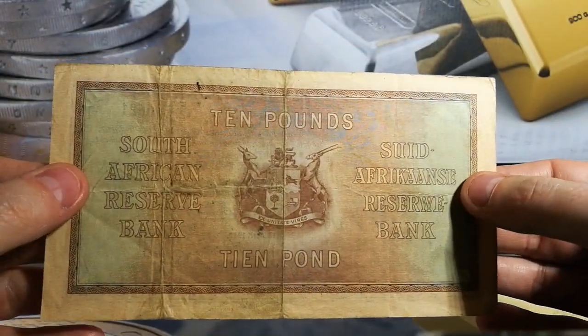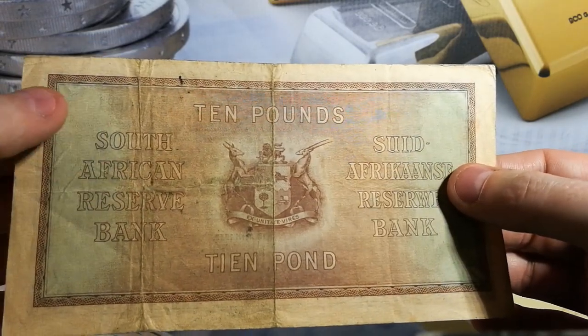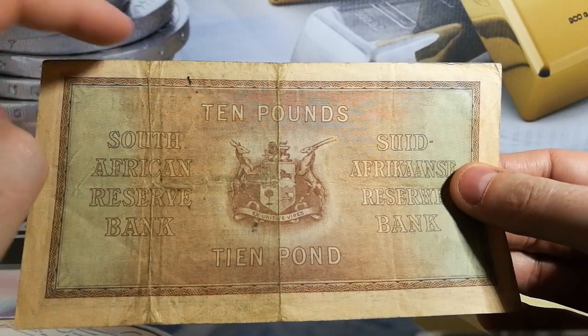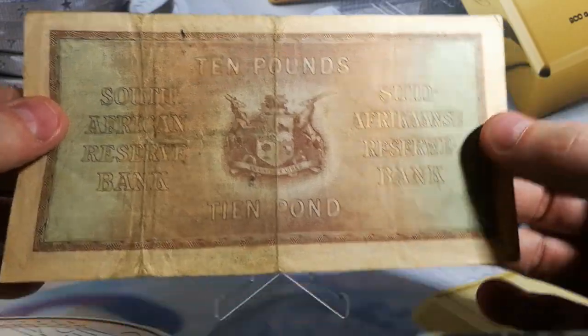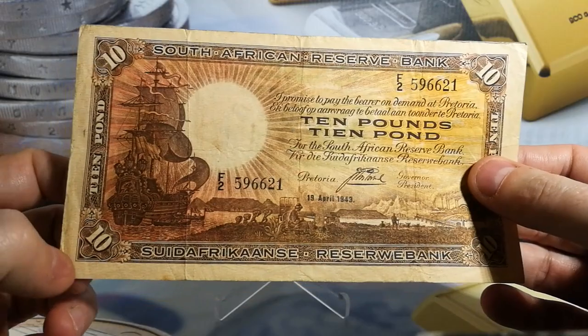We have a look at the back. So you've got £10 tien pond, so again English, predominantly Afrikaans. South African Reserve Bank, you've got the shield, the coat of arms, and then you've got Suid-Afrikaanse Reserwebank, and then you've got this frame again. This is the same size as the £5 banknote.